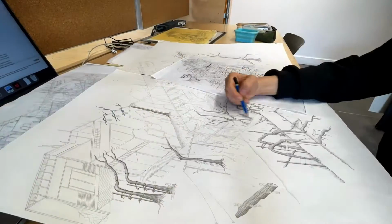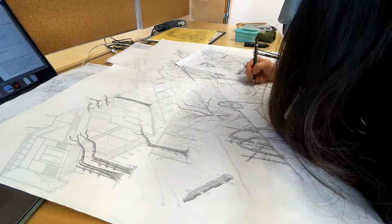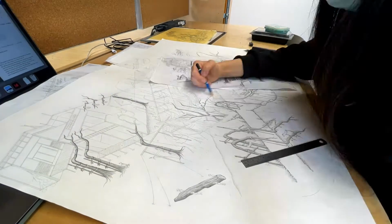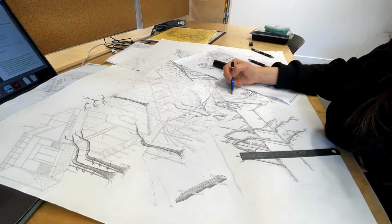I basically spend the most of my day just doing this axo drawing, which is going to be a presentational piece on the crit, just to show the tutors and critics what I've been experimenting and the ideas and kind of just conveying them through this drawing.